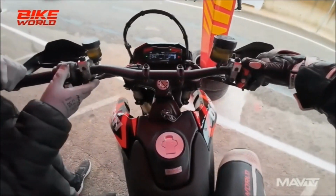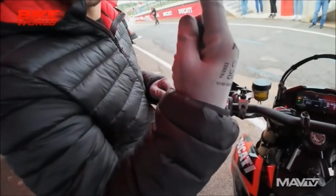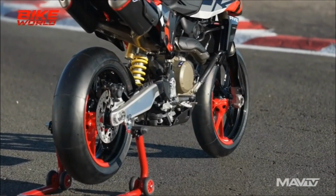Wheelie off. Off? Yeah. Wanna try the first one on one? No, off. Likewise, the wheelie control.